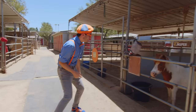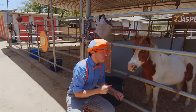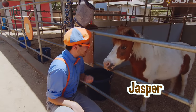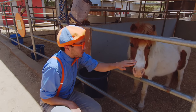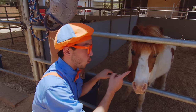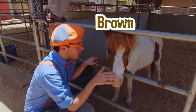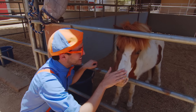Whoa! Look at it! It's a horse! Hello! Yeah! And this horse has a name. Its name is Jasper. Hello, Jasper! Jasper is so sweet! Look! Jasper is the colors white and brown. Whoa! Jasper is so nice and really soft to pet.